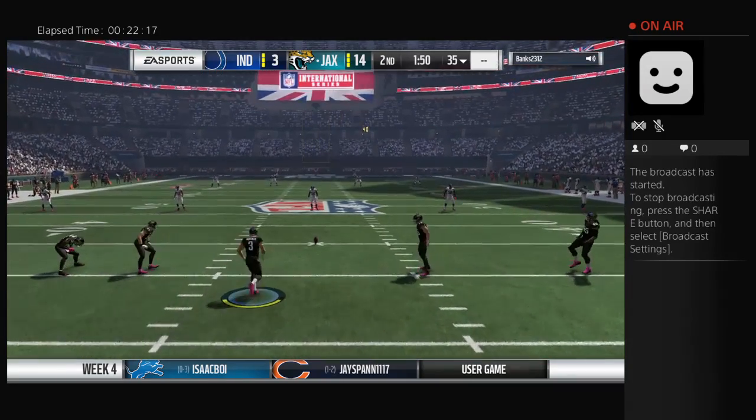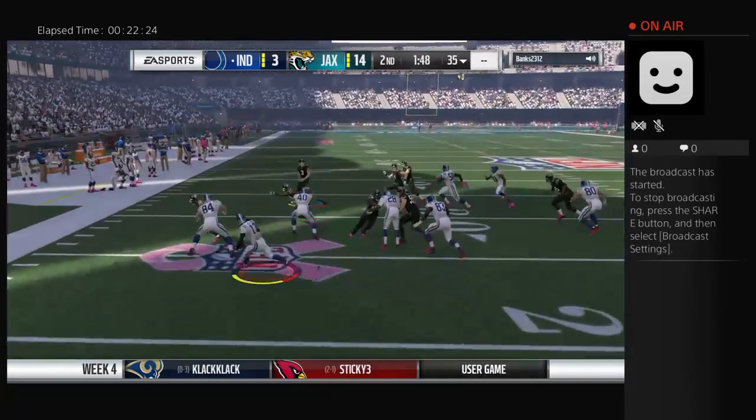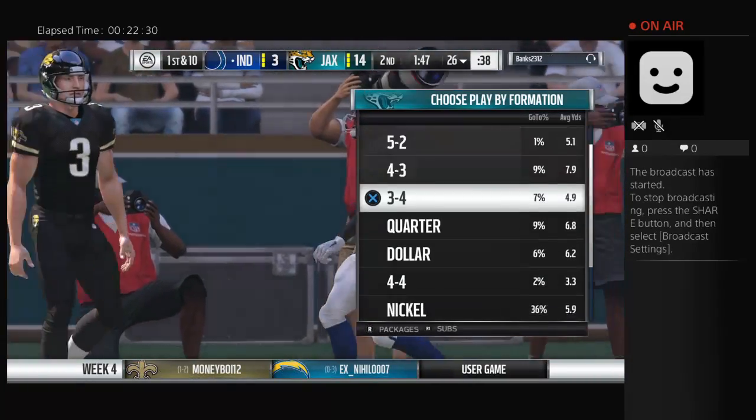Here's the Jaguar kick team now as they run up and send this one away. This one taken from the 7. And he'll be out of bounds across the 25. And the Colts getting ready to go.